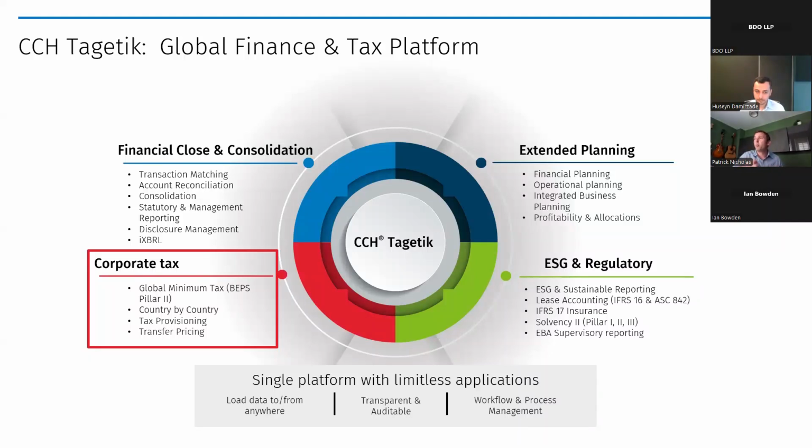And I think probably the final point here as well, as Ian's mentioned, is that although we're seeing a lot of companies come to us just for tax reporting, a lot of our existing customers are seeing benefit from the fact that they have their financial consolidated numbers sitting within Tagetik already. And obviously those are the starting point for your global minimum tax calculation. So the fact that you've got all of your actuals sitting in the same place as your global minimum tax calculations and your GloBE calculations offers some significant benefit around efficiencies and having a single source of the truth.